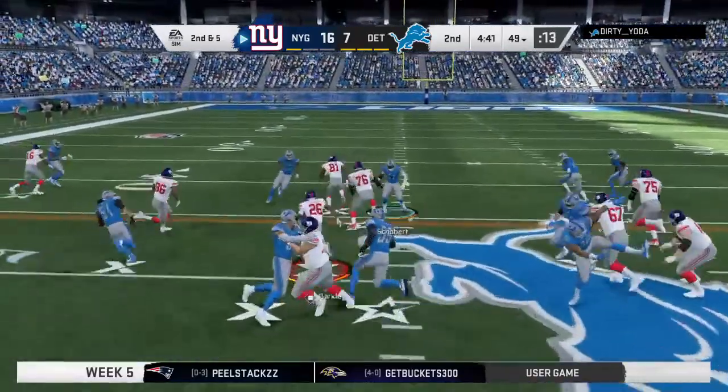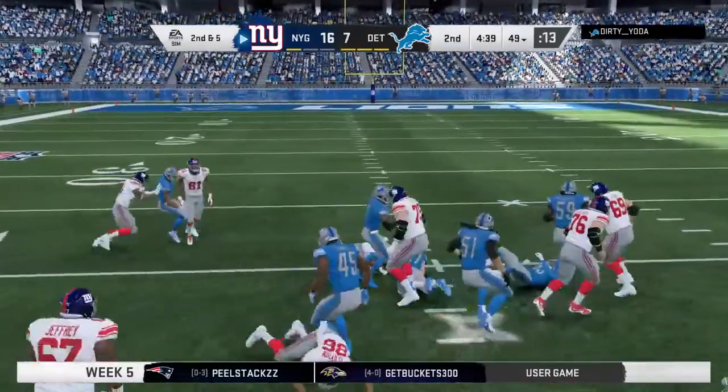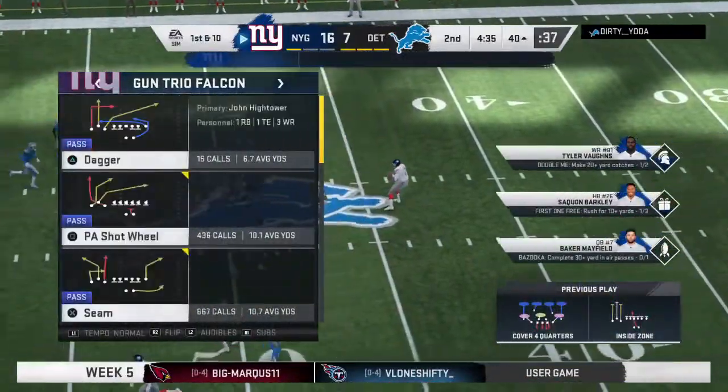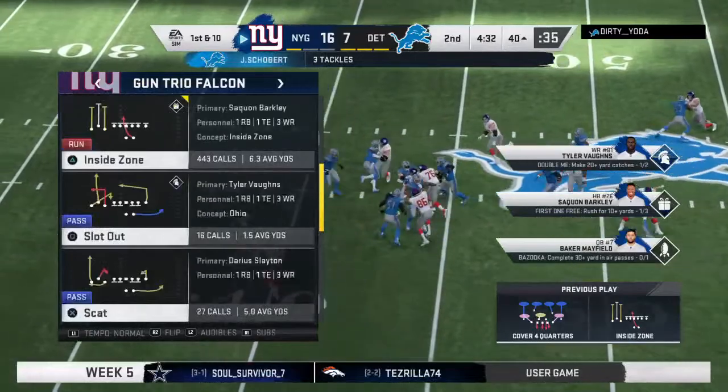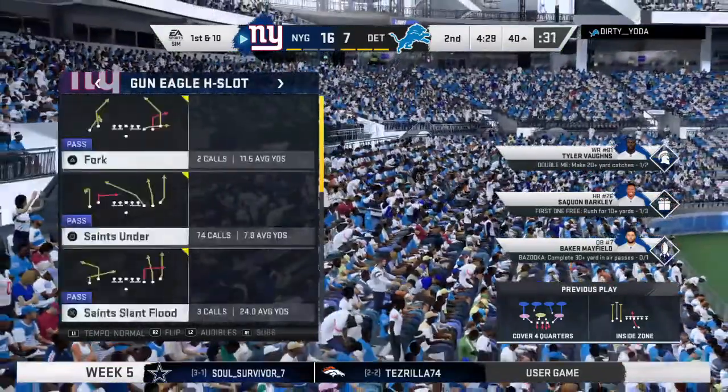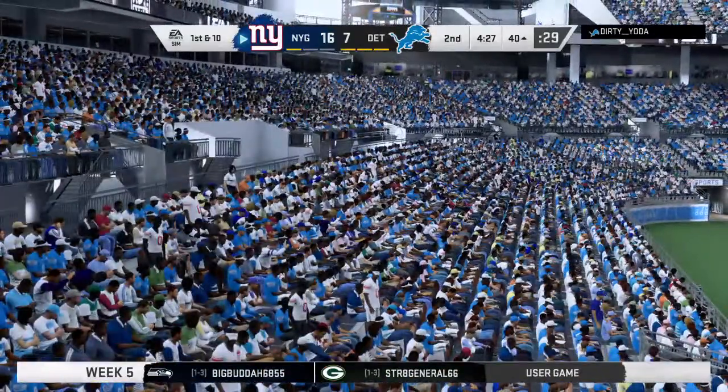On 2nd down, here's Barkley. And he's able to get this one down to the 40-yard line. It's a gain of 11 and a Giant first down. We both know it's difficult, but they've made it look effortless out there. Through the air, on the ground, they've moved the ball with relative ease.